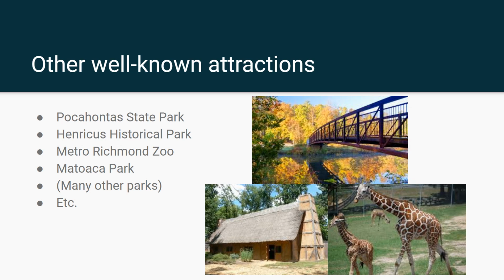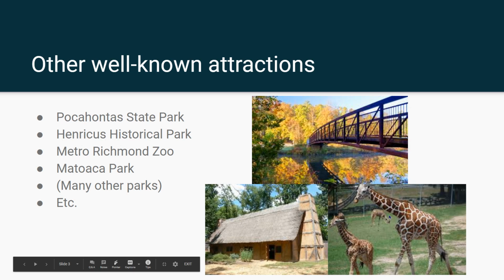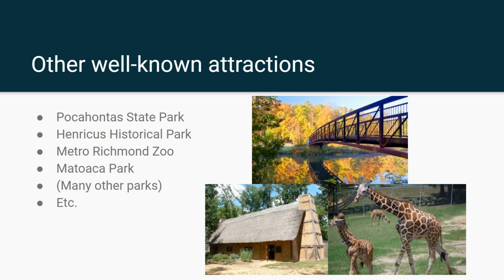And then there's still the zoo. The zoo is almost in Amelia County, though. It's pretty far out there.